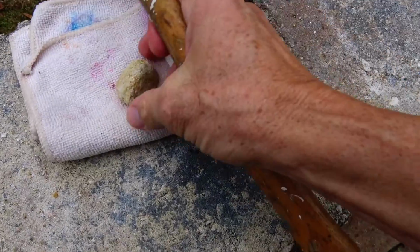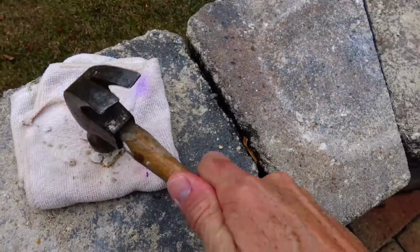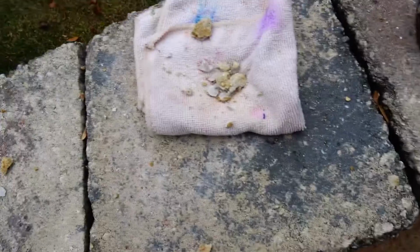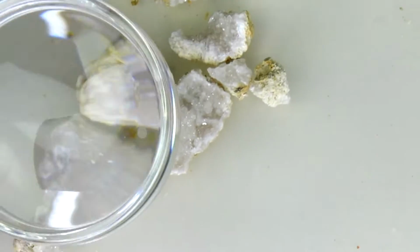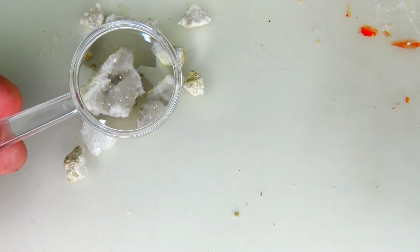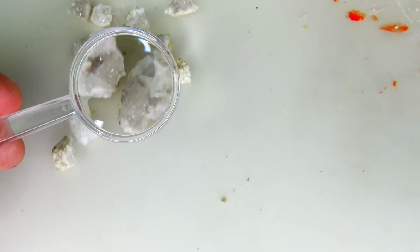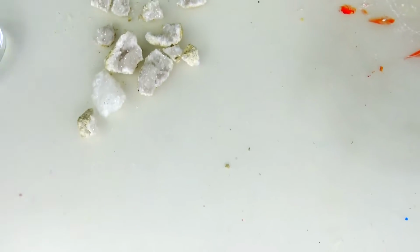Okay guys, so here's the other rock. I'm just gonna smash it and just see what's inside this one. Whoa! Let's bring that inside and get a closer look. So here's a closer look at what was inside that rock, and actually got some really nice crystals inside that one also. Here's a big chunk that came off, and it shattered into a bunch of little pieces, so pretty neat.